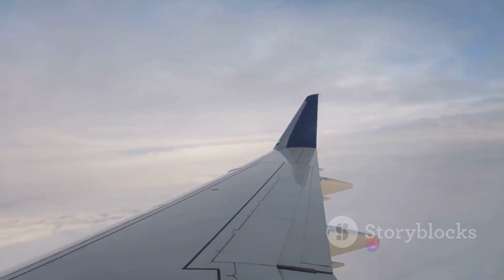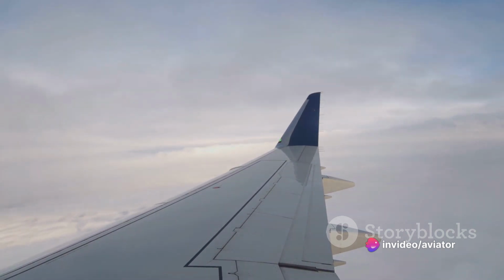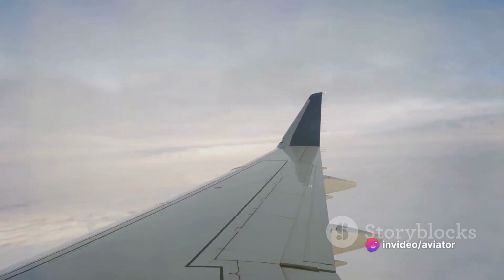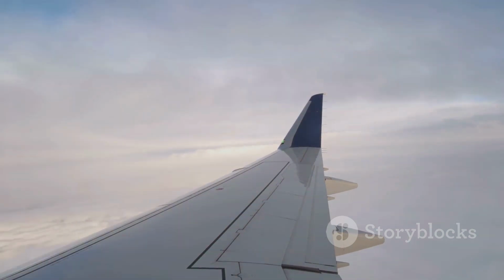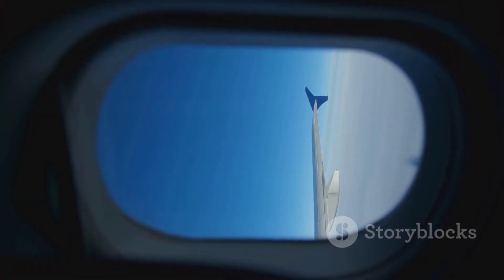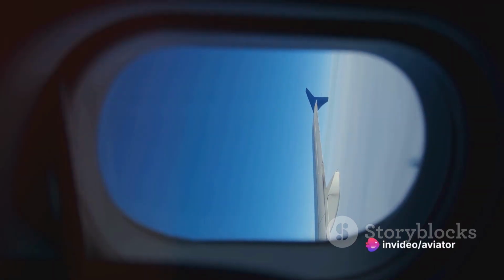But that's not all. The benefits of winglets extend beyond fuel savings and range extension. They also improve aircraft stability, reducing turbulence and making your flight smoother and more enjoyable. So the next time you board a flight, take a moment to appreciate those winglets. They're saving fuel and extending your plane's range.